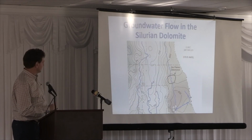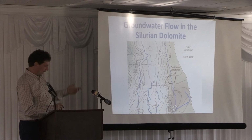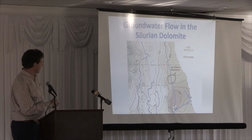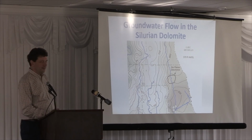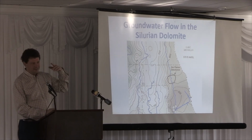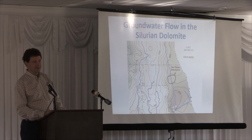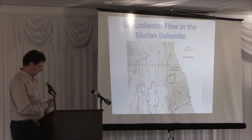Oh, and here's just a close-up of that. So you can look at the map and say, okay, well, water levels in this area should be at an elevation of about 620. So you can look at your land surface elevation of your house and figure out how deep you have to go to get to water.